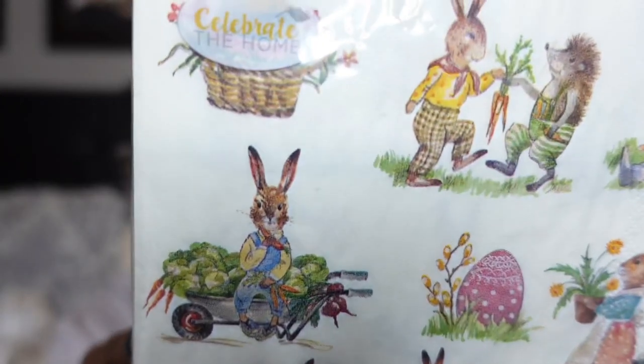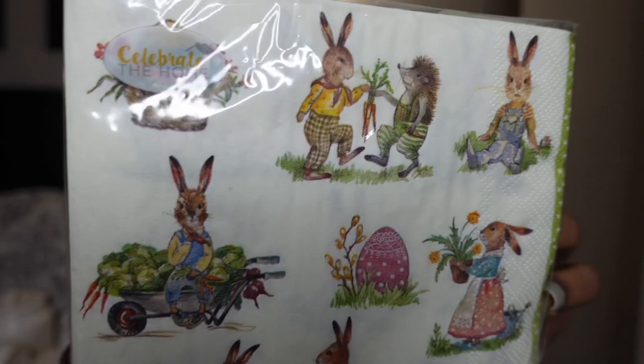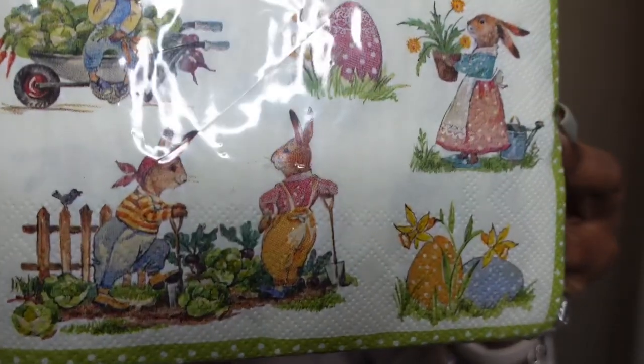And then I got another little set of some Easter ones. And these are all the bigger size. They kind of call them the lunch size ones. They're just really cute, really fun and festive. This one also was $4.99 from Home Goods.